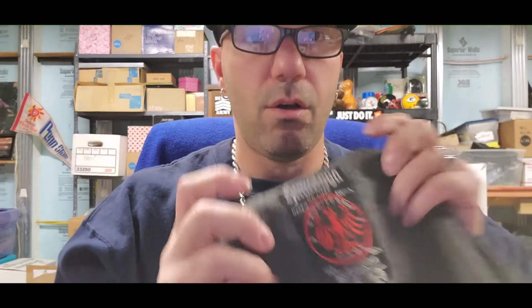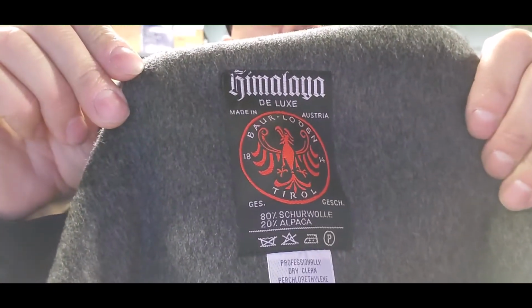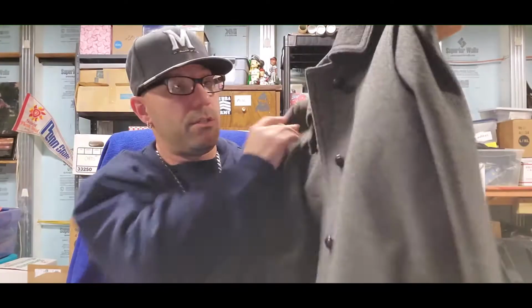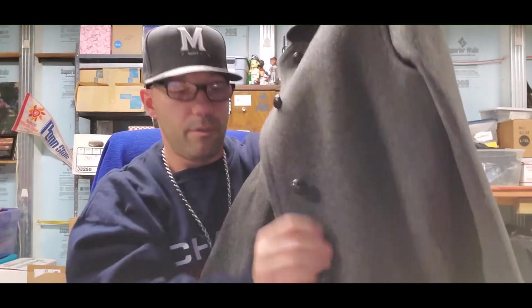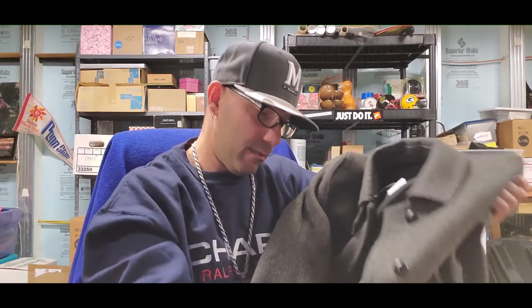It is 90% wool and 20%, I guess that's, what is it, Austria? I guess it's Austria. Is that how you say it in that language? Alpaca. I think I can get 100 for it. I'm guessing. It's a really nice coat. Very nice. It's got the dark buttons on it, the wooden buttons. It's not missing anything. I think it's a good size.